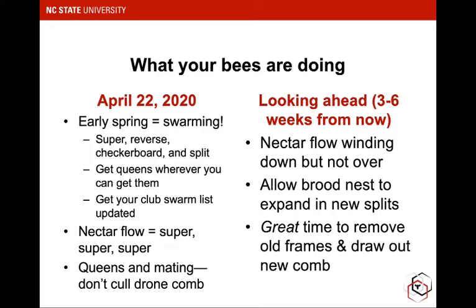And then that keeps the pesticides and parasites and other things from building up in that old yucky comb. Get rid of that, give them some fresh new stuff, and the bees will overall do a lot better. So that's things that you can be thinking of right now, and what your bees are doing and what you can be doing as a beekeeper.